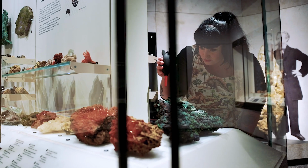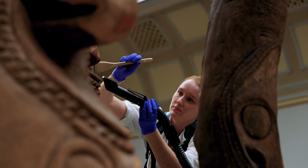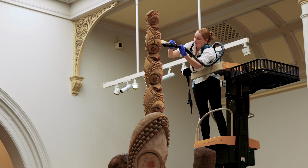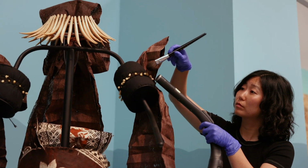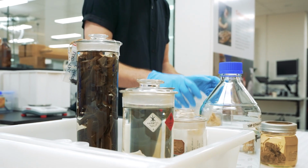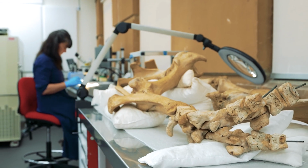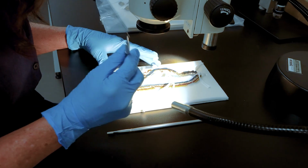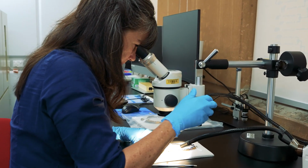We need to preserve our collections so that people in the future will still have access to them. It's not all about us right now. We have no idea what new scientific breakthroughs, technology might come about in the future that has the potential to unlock even more information from our collections. What we do to our collections, how we preserve them, how we manage them, and how we care for them will have impacts on the potential research into the future. The museum's collections won't ever stop offering new discoveries, new connections through research and through community. So it's really important to make sure that they last.